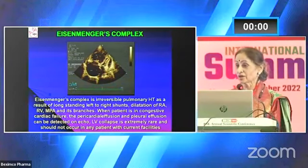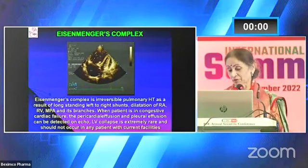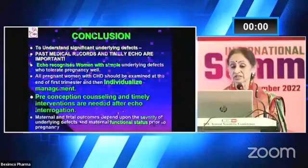And as of today, with the facilities that we have, whether it is the echo, surgery, or the intervention, none of our patients should go for Eisenmenger's and for the heart failure. So preconception counseling is very important.